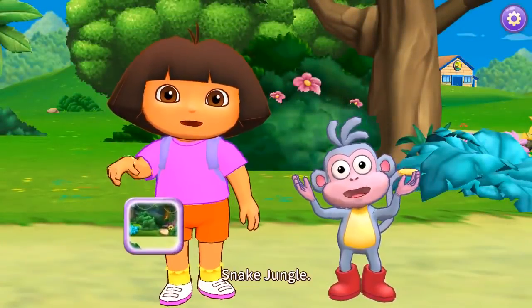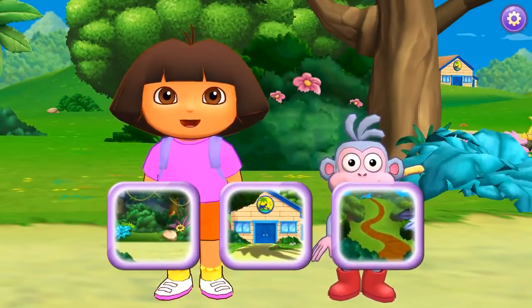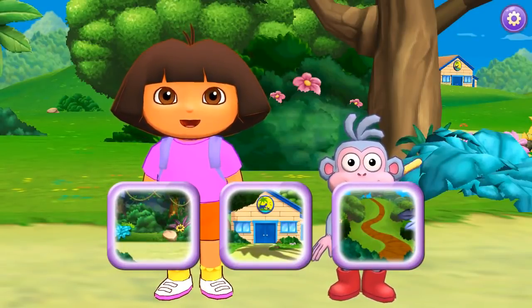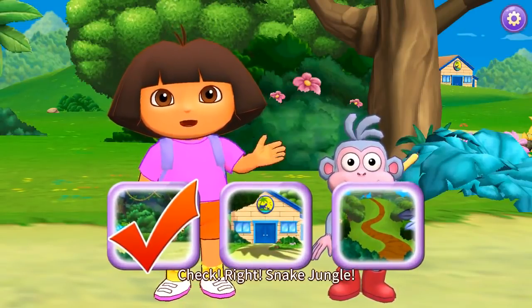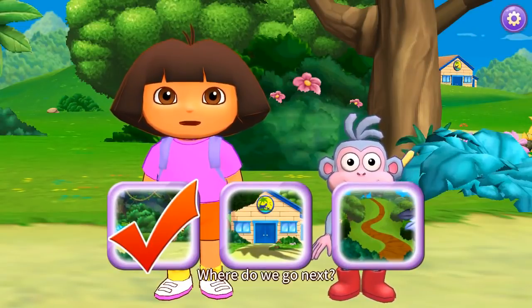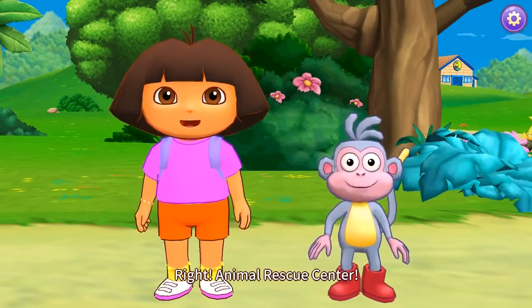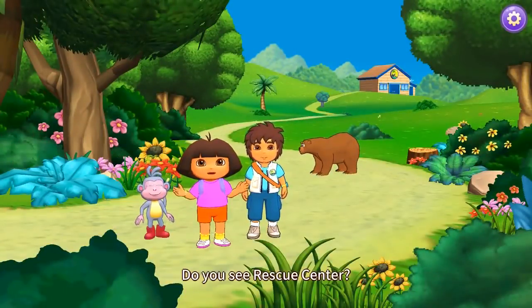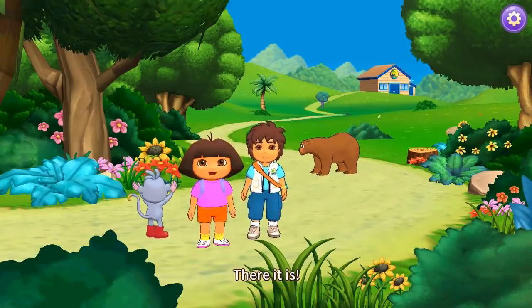Where do we go next? Snake Jungle? Rescue Center? Muddy Slope? Where did we get through? Check right, Snake Jungle. Where do we go next? Right, Animal Rescue Center. Come on, let's go. Do you see Rescue Center? There it is!